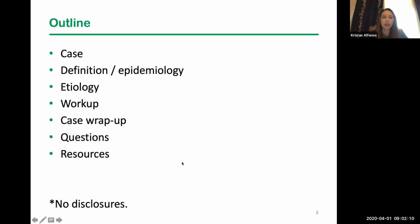Here's kind of an outline of the talk. And I do want it to be somewhat interactive. So if I have some questions, you can send in the answers via the chat function. Okay, so we'll go through a case, a definition of congenital hearing loss, some epidemiology, etiology, workup, and then the case wrap up. I have some quick fire questions at the end, and then some just random resources that could help during this time.